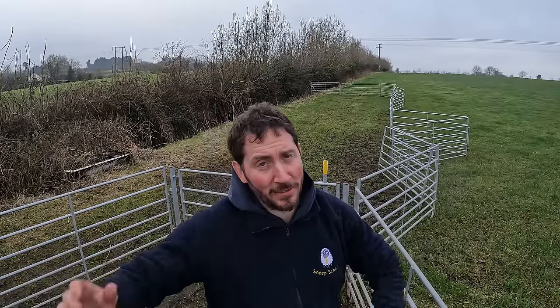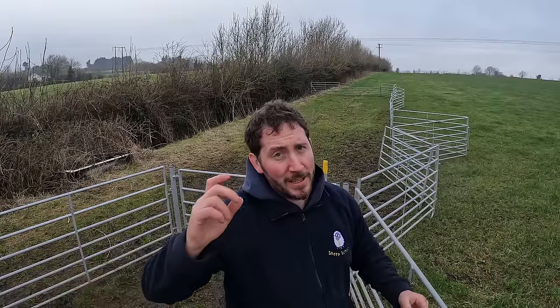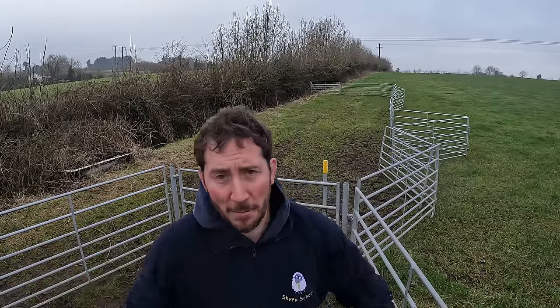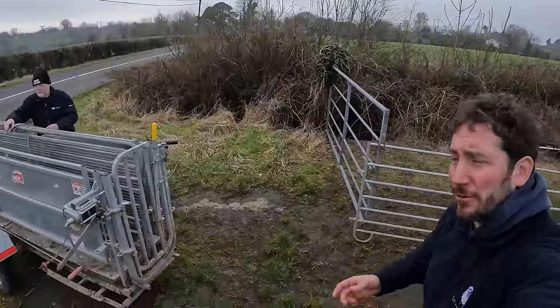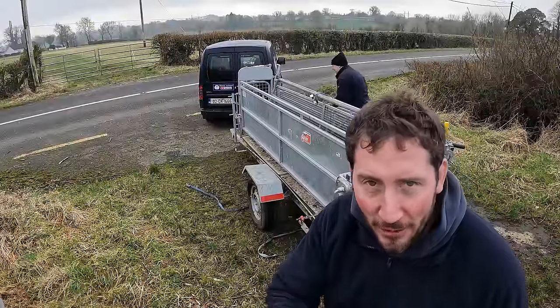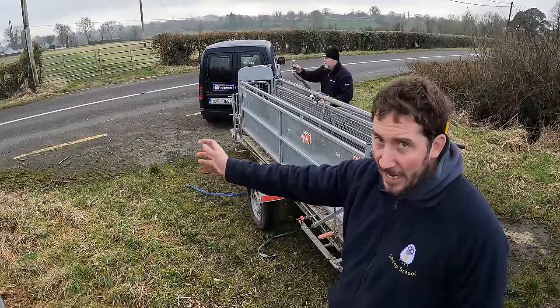This will hold this batch of 150 ewes. The next job, we have to go to another bit of ground, gather more gates. We're going to keep the mobile race here. We're going to keep this race on the cruising combo, and we're going to go and gather more gates, and we'll set up the next pen ready for Monday.